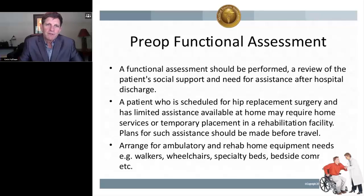Now we're turning attention a bit to the preoperative functional assessment. The functional assessment is where you determine the patient's mobility and hygiene issues, and these are performed in particular for patients who may have some limited mobility issues preoperatively or postoperatively. Say they're morbidly obese, they're a very large patient, they have difficulty moving around. You want to assess what physical limitations they have. You want to determine whether they are using walkers or wheelchairs or need a bedside commode. You want to determine what they may need when they return and what additional assistance.